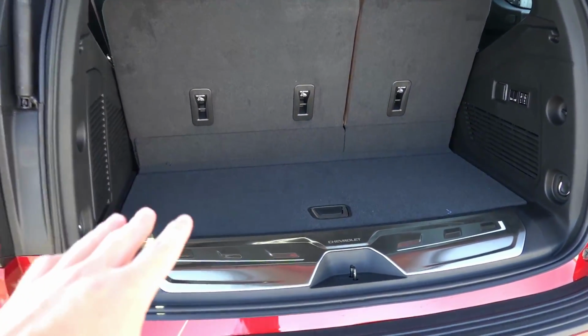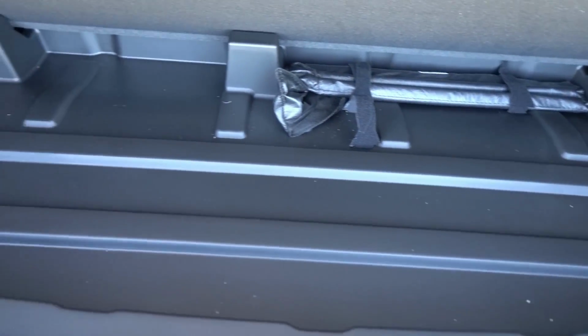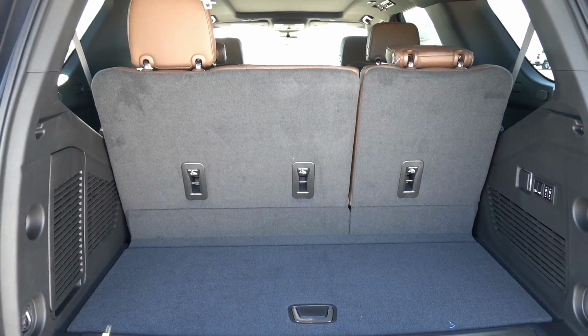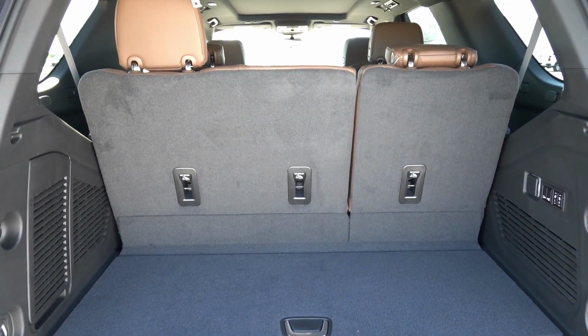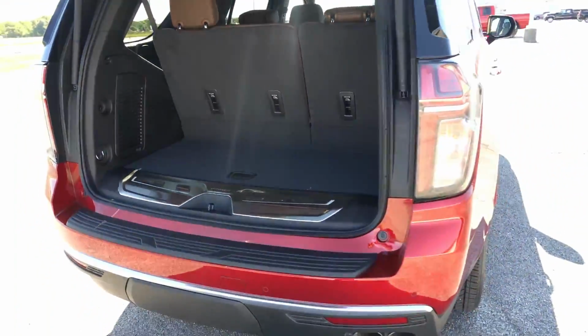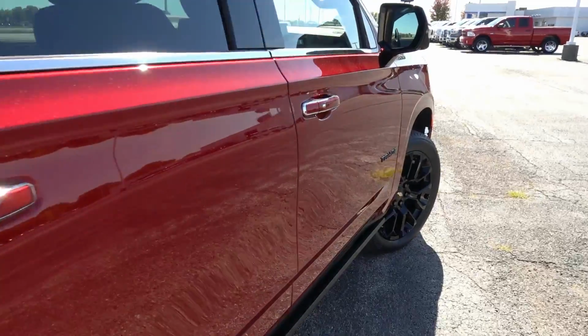But not too much room in the back. There is some underfloor storage. Kind of shallow, but it is nice to have at least. But of course, if you fold down the third and second row seats, you're gonna have a ton of interior space. And that's definitely one of the benefits of the Tahoe and Suburban, is not only passenger hauling capabilities, but also the cargo hauling. So let's go ahead and check out the passenger front seat.